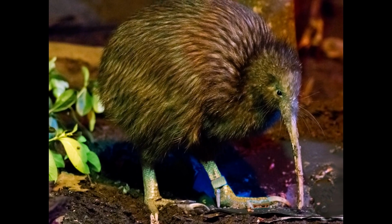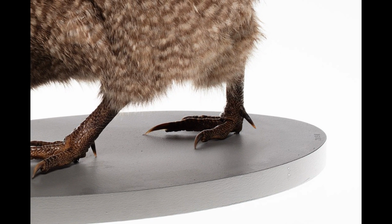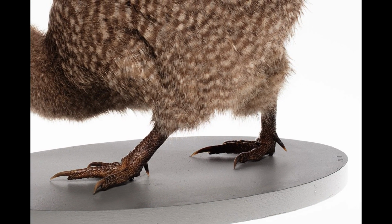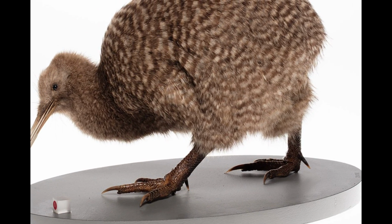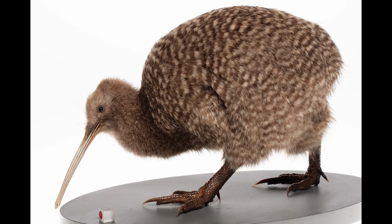And also, because humans are driving through their habitat, they're easily killed because they're crossing the road and will be hit by cars. And so in New Zealand, throughout the roads, there are a lot of yellow signs to caution people that kiwis are crossing the road. Cool. Let's get into the next fact.